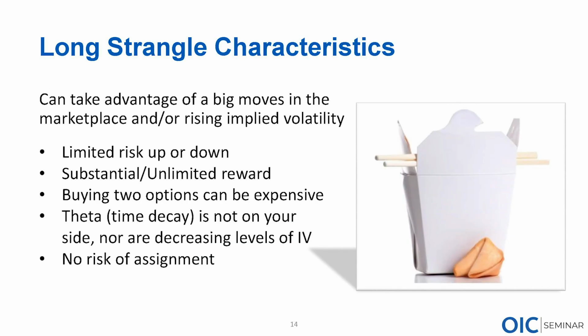The idea here is to take advantage of a big move. Already been asked about earnings announcements and trading things prior to earnings announcements. Well, here's another trade that would be consistent with a binary event like that, is the long strangle. You're expecting a big move. You can buy a straddle, that would be expensive, or you can buy a strangle that is less expensive. It's less expensive, but it also will require a bigger move in the stock in order to reach your strike prices because you're going out of the money.